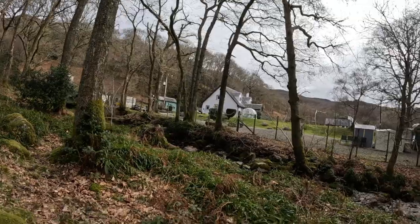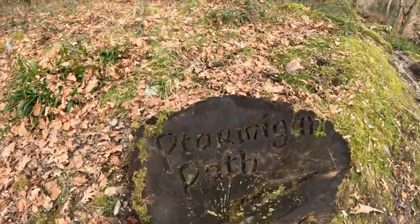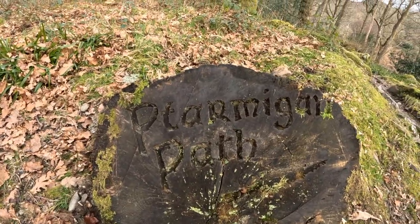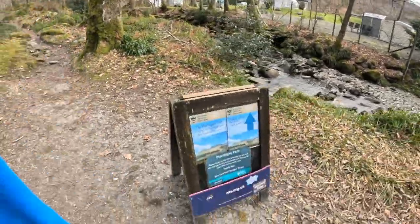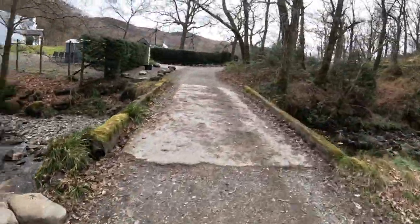Here we are, right at the end of our walk. And we're just coming onto the West Highland Way path. And I'll just show you, if you're coming here and you're going up the Ptarmigan Ridge. We've got a lovely house over there. And then you have the log, and it says Ptarmigan Ridge on it. So you kind of get lost. What does this sign say? Oh, they've put a sign up now as well. That's new.